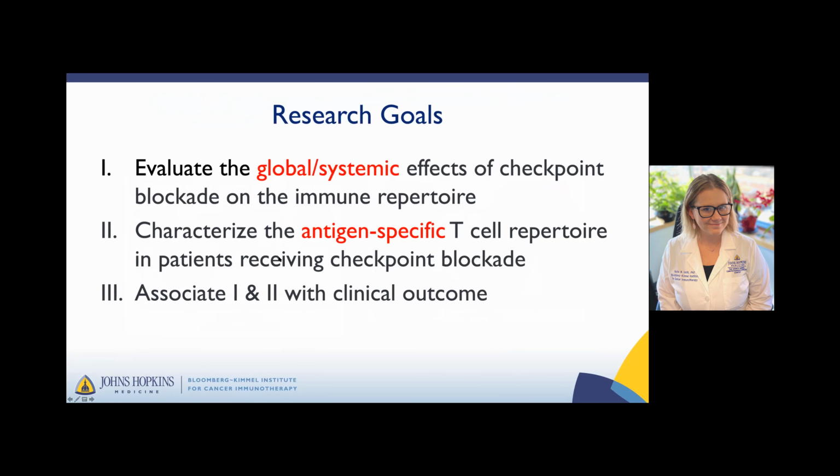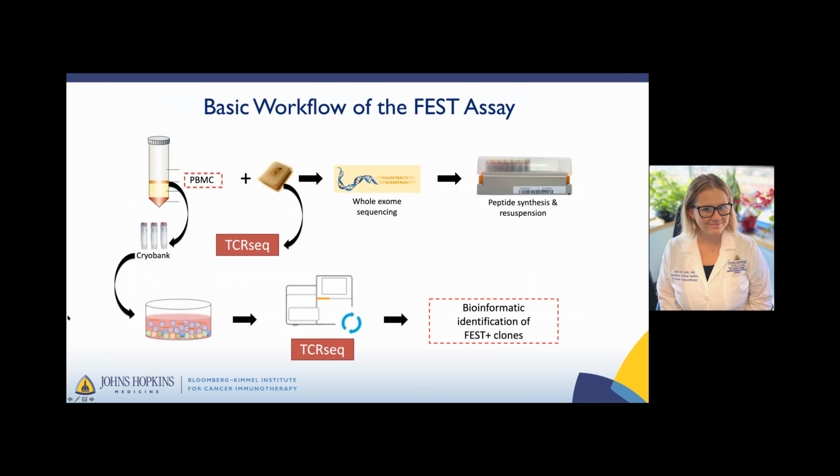So then the next thing that we like to evaluate is the antigen-specific T cell response, and that's where the MANAFEST assay comes into play. So basically, this is a 10-day T cell culture with predicted neoantigenic peptides as identified by whole exome sequencing. And then at the end, we do TCR-seq on every single peptide stimulated T cell culture. And we have a core facility here at Johns Hopkins that runs this. So, shameless self-promotion, if anyone is interested in doing TCR-seq, we do that, and we'd love to chat with you about that.